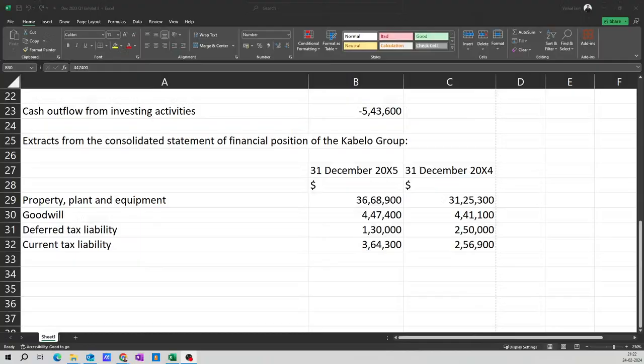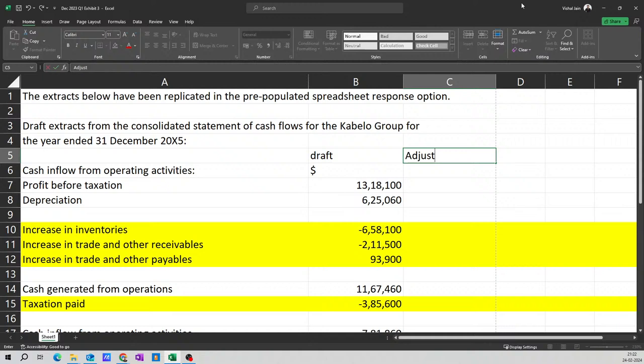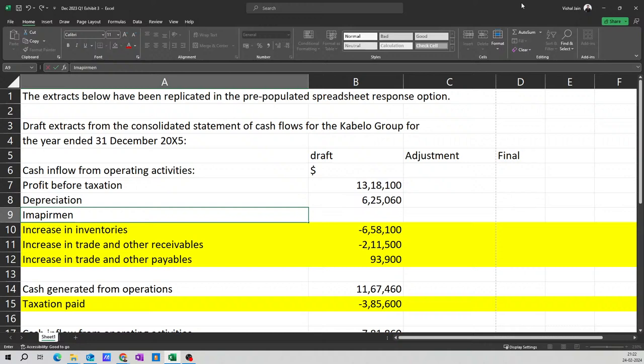Now here, what will we do? This is the draft figure. Now this is the column that you have to make for adjustments, and this is the column that you have to write for final numbers. Now what you have to do is write here impairment loss on goodwill.